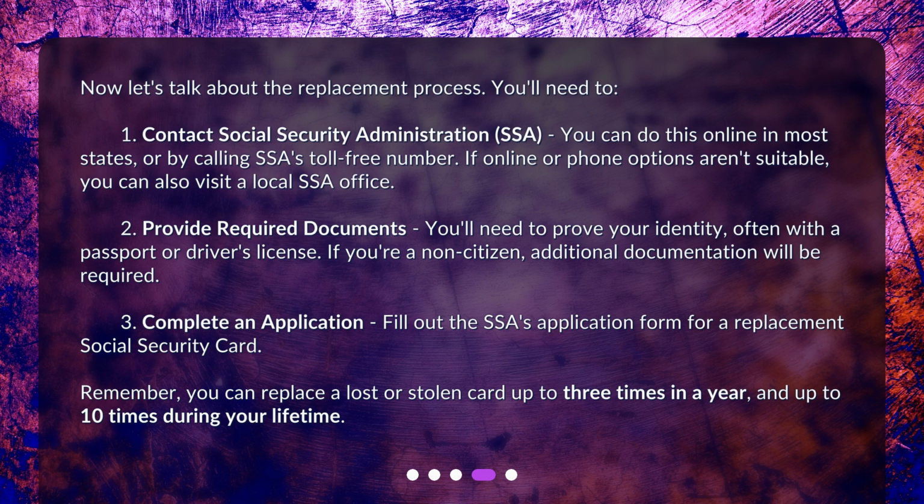2. Provide required documents. You'll need to prove your identity, often with a passport or driver's license. If you're a non-citizen, additional documentation will be required. 3. Complete an application. Fill out the SSA's application form for a replacement social security card. Remember, you can replace a lost or stolen card up to 3 times in a year, and up to 10 times during your lifetime.